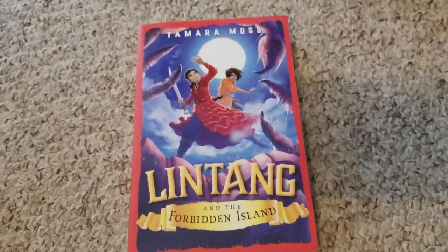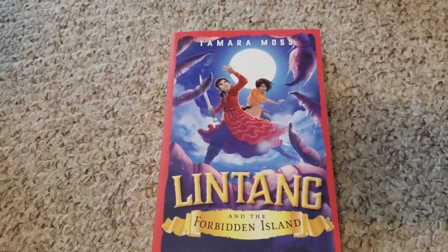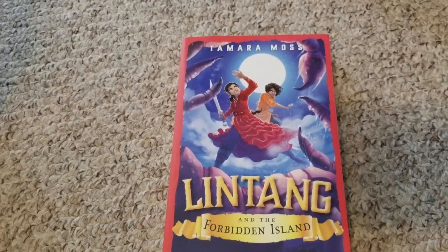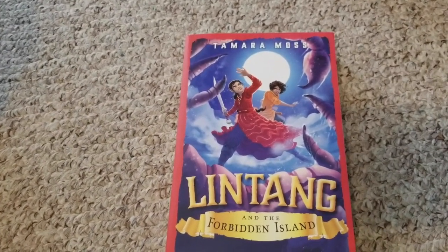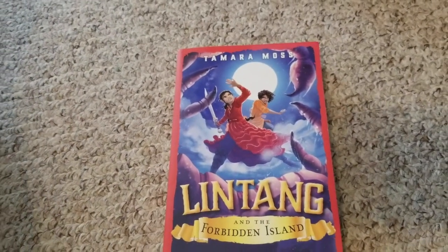Lintang and the Forbidden Island. This is by Tamara Moss, and this is a series that is coming out in Australia. This is the 2nd book in a trilogy. The 1st book is coming out in the United States from an American publisher. I want to say this fall, unless that got changed. But this is the 2nd book. I've been importing them from Book Depository because I love Tamara and I cannot wait that long. Plus, I want to support her in her native country so that Australia keeps publishing her books.